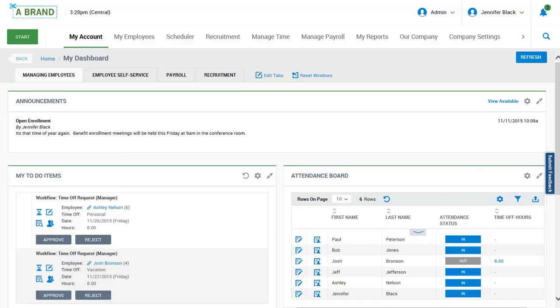It simplifies the way features, functions, and data are presented and accessed so you can complete workforce management tasks faster and more efficiently than ever before. That being said, let's take a look at the changes that are being rolled out.